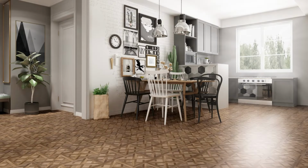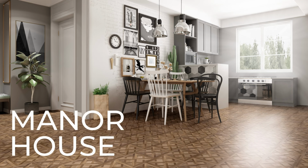Here at Discount Flooring Depot, we want to provide you with as much information as we can to assist you throughout your project. Today we're going to introduce our brand new Manor House Parquet Laminate flooring range.